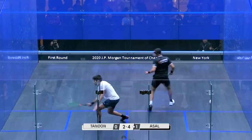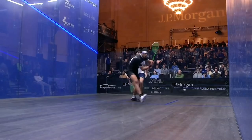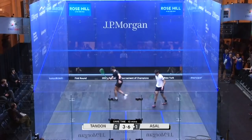It's well tidied. It was loose, and it got what it deserved. Beautiful. Beautiful technique and balance. Control of the racket. Had some serious left box. Oh, that's very honest of the Indian, acknowledged by Asal.